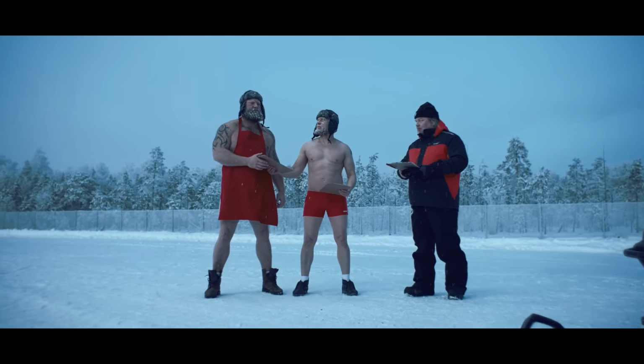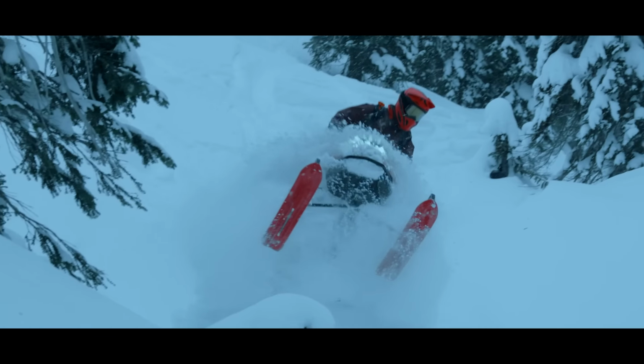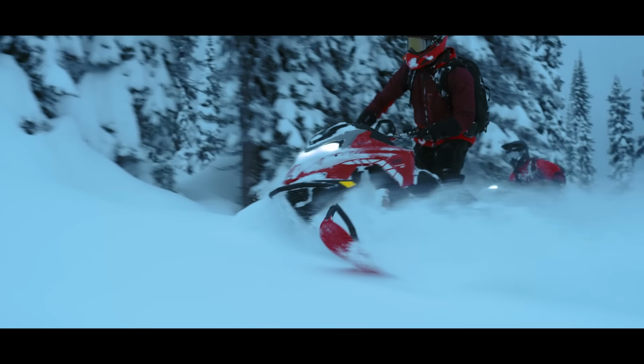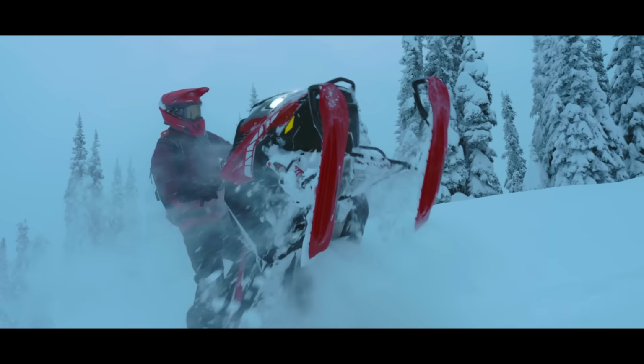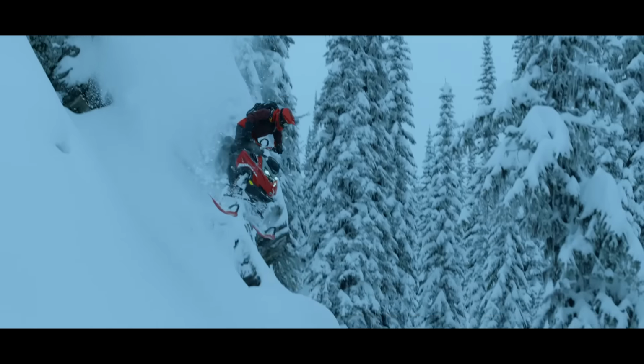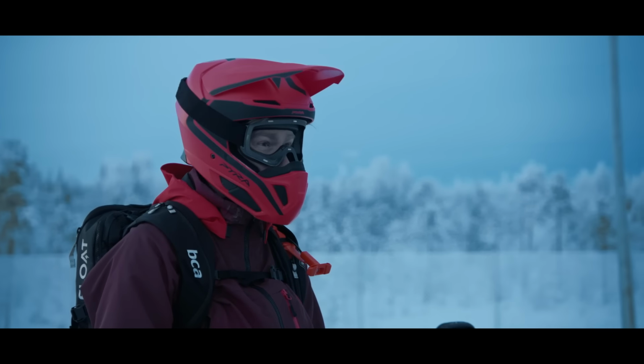Let's do this, brother. The Shredder RE. What's new? Powder-optimized tunnel and new skis for better handling. Handling and suspension. Lighter, more obedient, improved balance and precision. Approved. What's next, my friend?